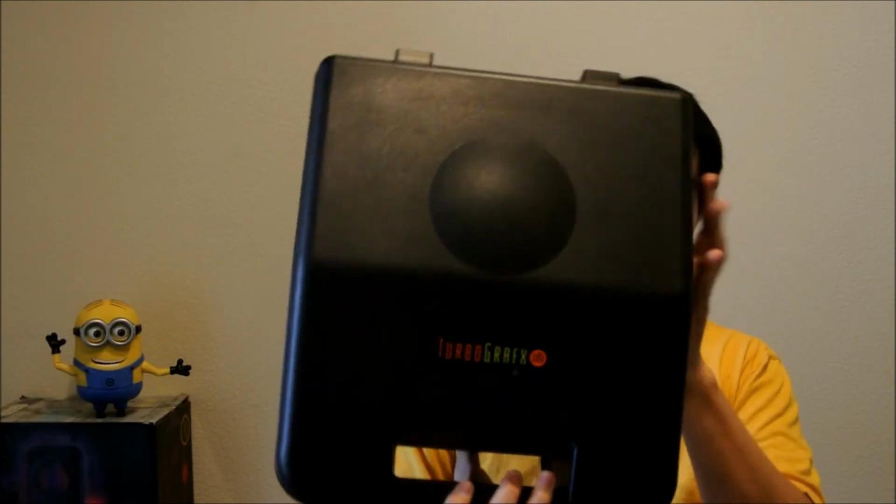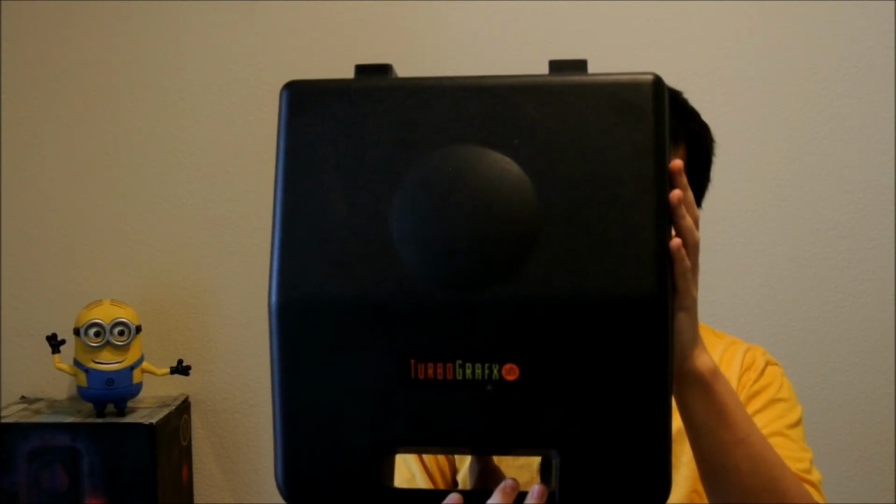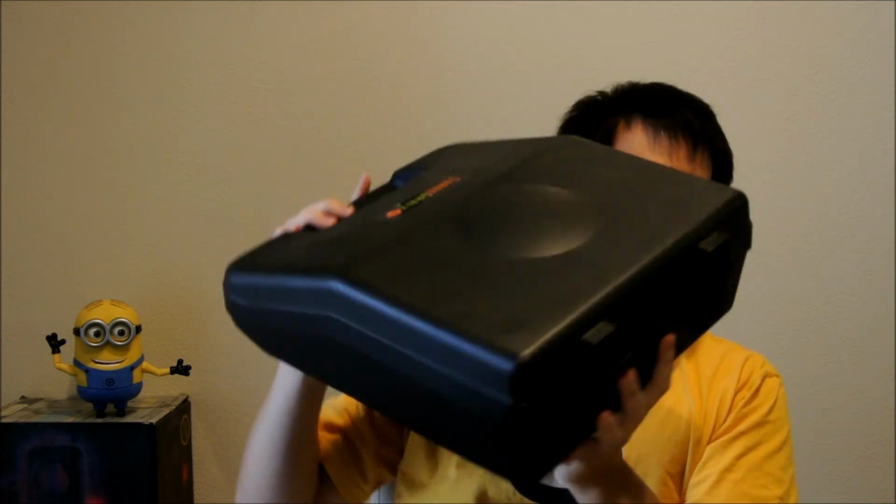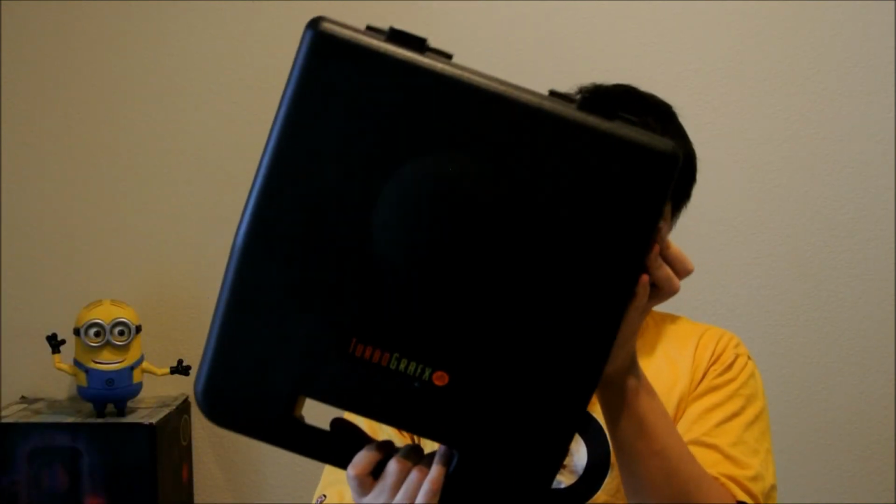It came with one of these TurboGrafx box cases, which was pretty cool, I thought, even though I don't know what's better, this case or the original box for the other stuff. I'm not sure, but I thought this case was really cool. Came with all the cords. Inside the box was one tap, multi-tap, and one controller with all the cords.